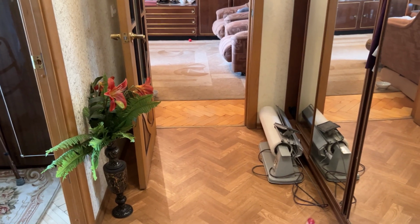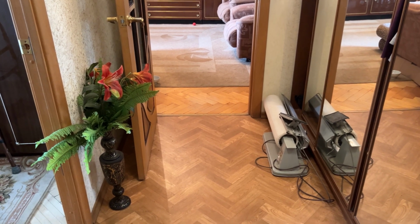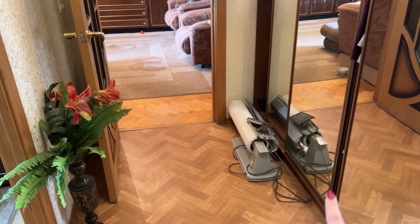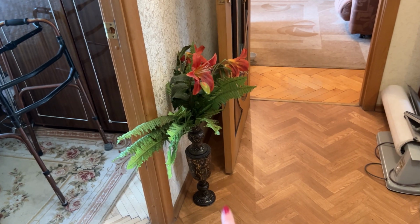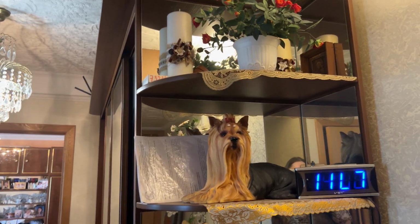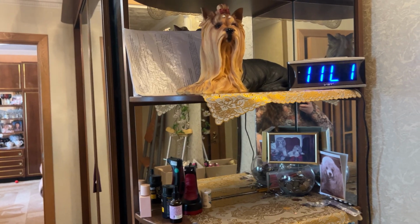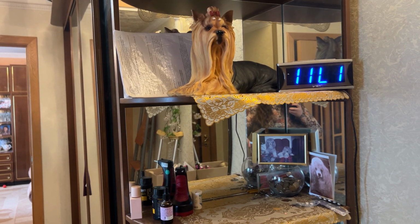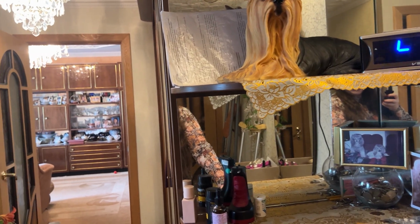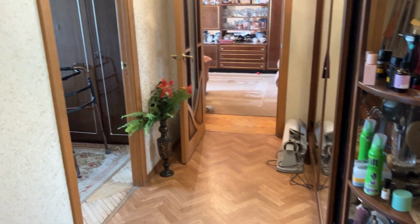This is an ancient ironing tool. It's so old, it's probably from before Jesus Christ's time, and I need to throw it away, but it's so heavy, so I really need to get to work. We love the fake flowers around here. That's what we do. And this is a little area for keys and other garbage. Every time I record, the TV or digital watch is blinking. Don't get a seizure, please, if you're watching this. Anyways, this is the hallway.